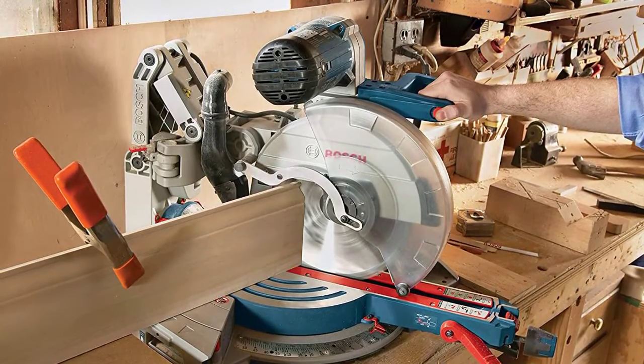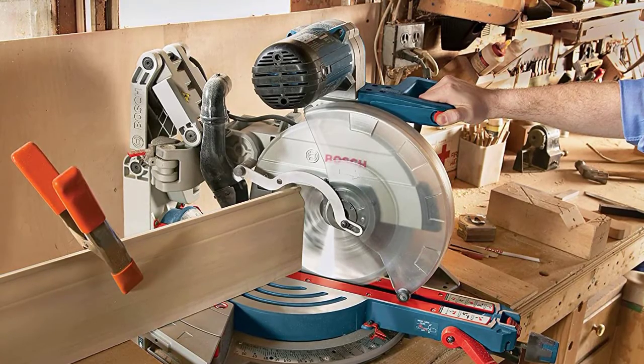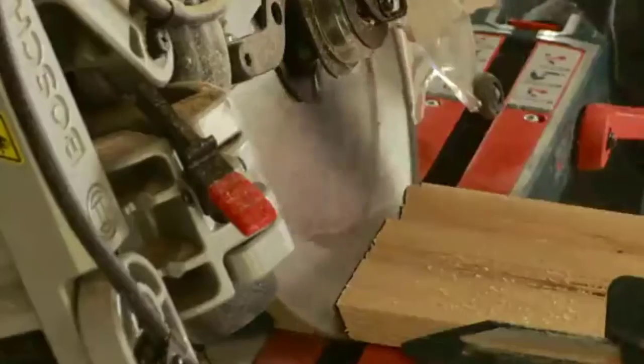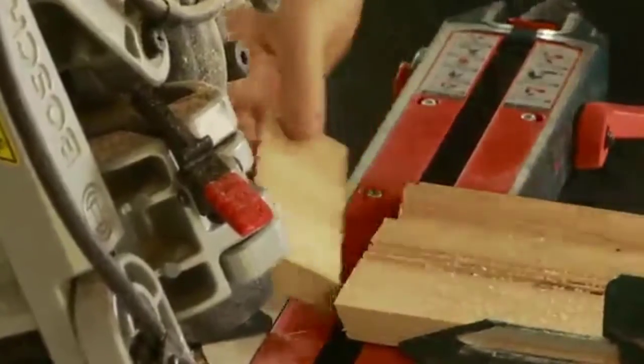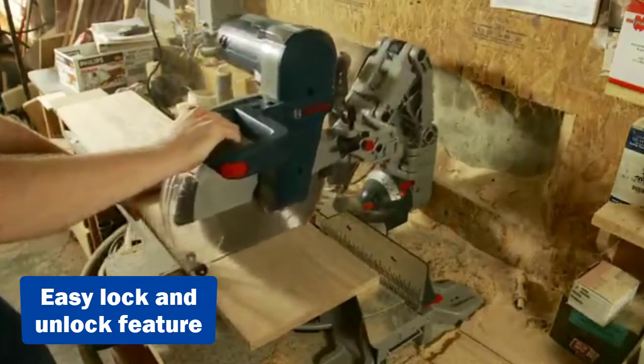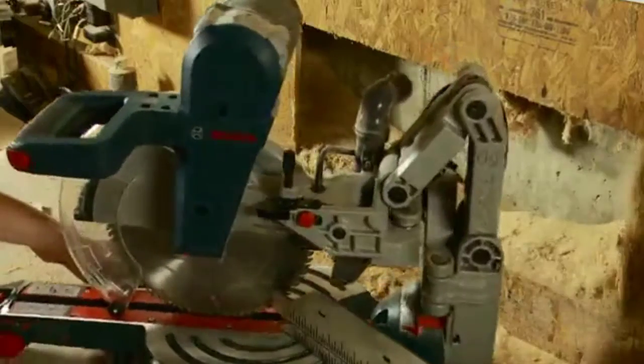The setup of this saw is also very easy and intuitive. It requires only minor alignments out of the box. It's equipped with quick-release square lock fences which come aligned out of the box at 90 degrees to the saw's table and require little or no adjustments. Besides, the fences make use of an easy lock and unlock feature which makes it easy to slide the fence perfectly into position for easy and accurate alignment of the workpiece.